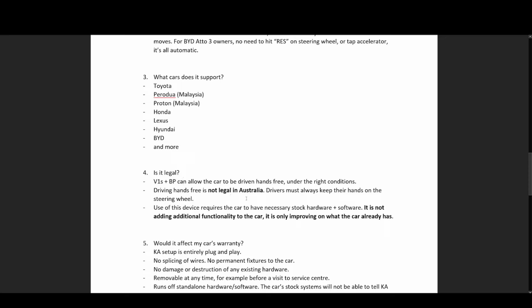So even though this system gives you that improved functionality on the car's stock systems, you must keep your hands on the wheel at all times. So if you do that, it's completely legal, right? It's not adding anything to the car. This is not like slapping on massive LED bars or putting on 25-inch wheels on your little 18-inch wheel SUV. This is nothing like that. It's not a hardware modification. It is simply an accessory device that improves the functionality of your car's stock systems.